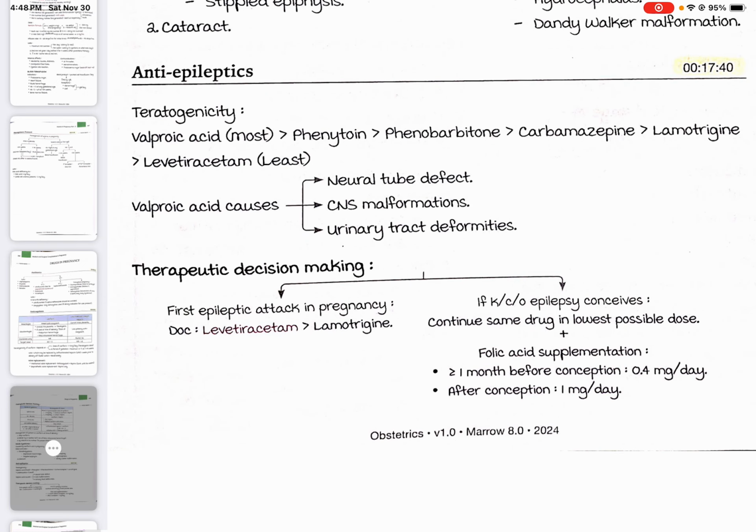Antiepileptics, teratogenicity: valproic acid is the most teratogenic, more than phenytoin, more than phenobarbital, more than carbamazepine, more than lamotrigine, more than levetiracetam, which is the least teratogenic.